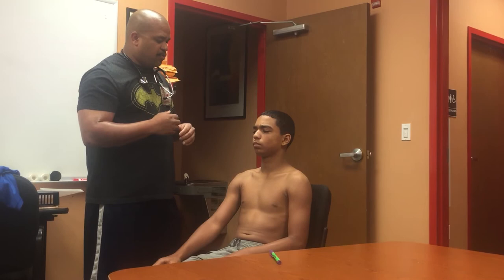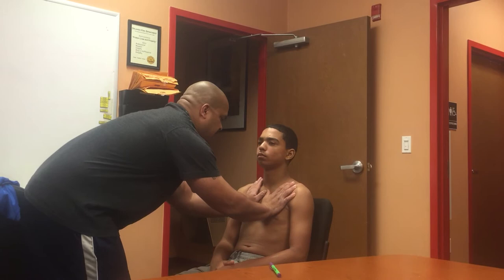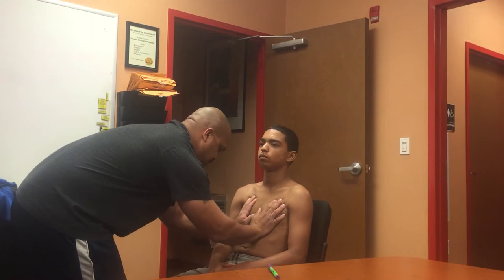Following, I'm going to do palpation. So I'm going to check for equal rise and fall on both sides. Deep breath. Okay, I can bring my thumbs together and have them take a deep breath. As you see, my thumbs actually separate. Deep breath. Okay, and then deep breath. Okay, so I've checked anterior and laterally.